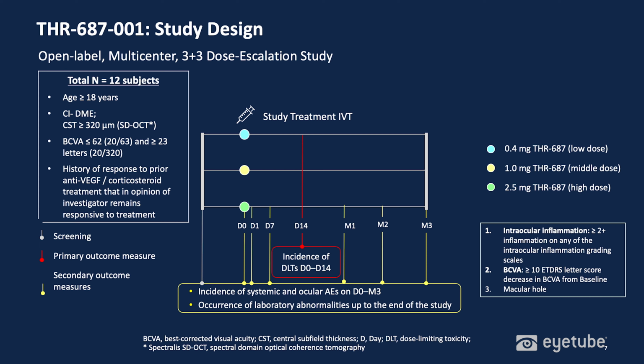or corticosteroid in the treated eye, in the opinion of the investigator. The primary endpoint was incidence of DLTs between day 0 and day 14. DLTs were measured as intraocular inflammation, 2+ or higher in any compartment, as well as loss of 10 letters or more in BCVA or formation of a macular hole. Secondary outcome measures were incidence of systemic and ocular AEs between day 0 and month 3, and occurrence of lab abnormalities up to the end of the study. The exploratory endpoints included visual acuity and CST in these patients. In this study, there were 3 doses of THR-687: 0.4 milligram, 1 milligram, and 2.5 milligram.